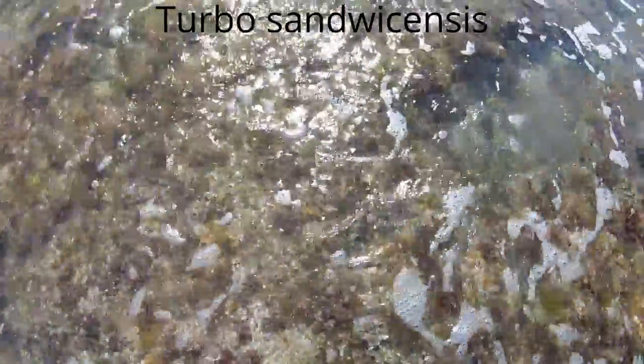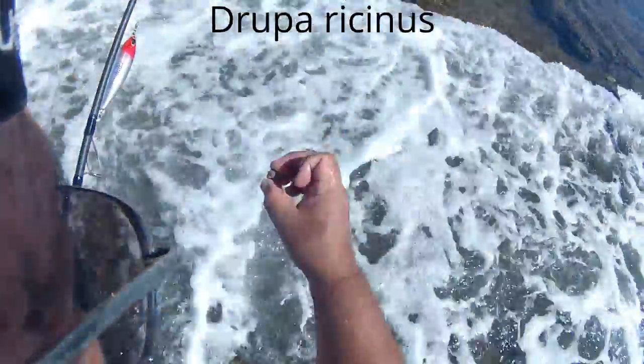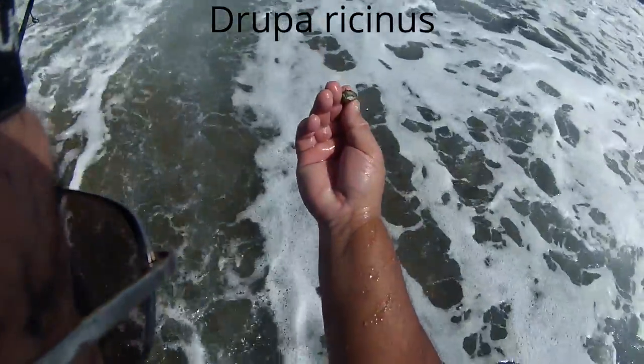Alrighty. Oh, I got some shells on the reef here. What do we have? Get that hat out of the way. That's Drupa ricinus. And there's something else next to it. Right there. Pick that up. Another Drupa ricinus. Alright.